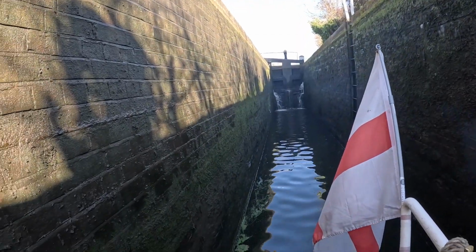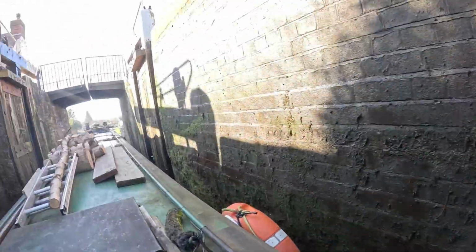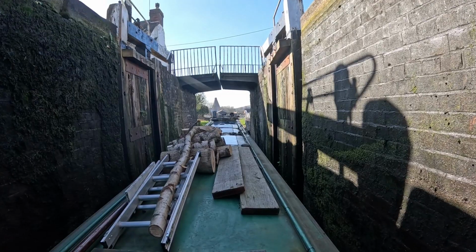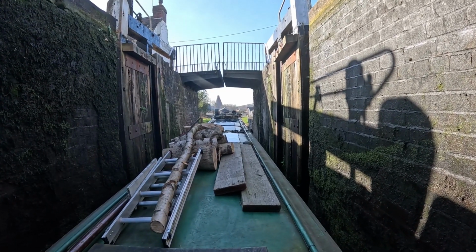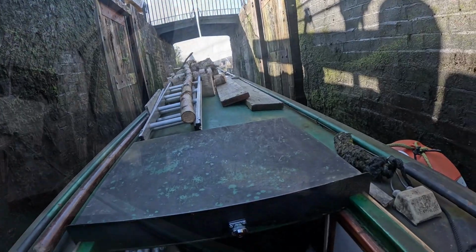The back of the boat is in lock 9, and the front of the boat, the bow, is in lock 10. Yeah, it's not exactly a staircase lock. There's about 15 foot in between. I'll show you as we go through.